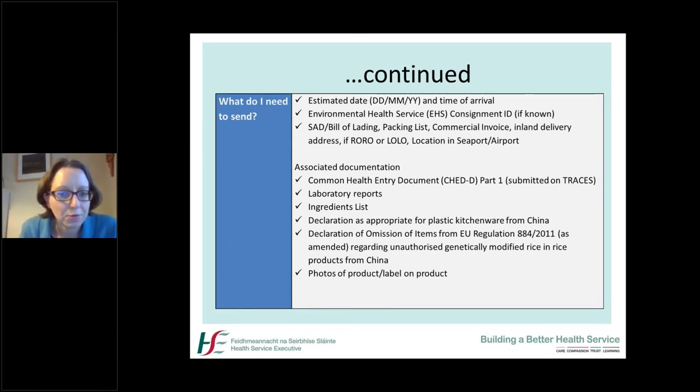We will be able to use that in our document check. So if it's any of these items and you have it to hand, send it in for the consignment. Be available to answer any queries you might have on it, and if there's a problem, we'll come back and tell you. If you are submitting either of the two plastics I mentioned, we're looking for a declaration of omission in relation to the plasticware.